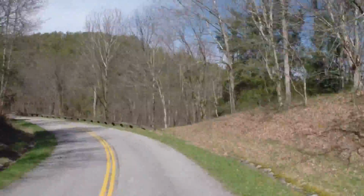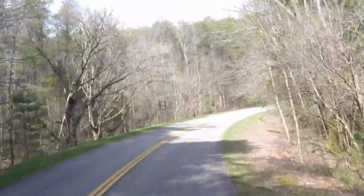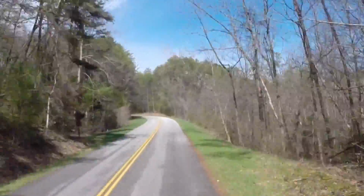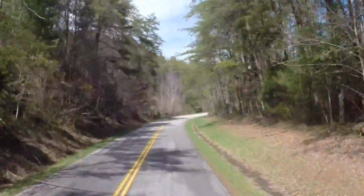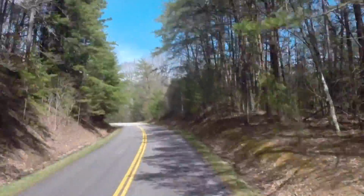The section of the Foothills Parkway that connects Look Rock to Chilhowee Lake is a 6.9-mile section that was finished and opened to traffic in 1966 as well.